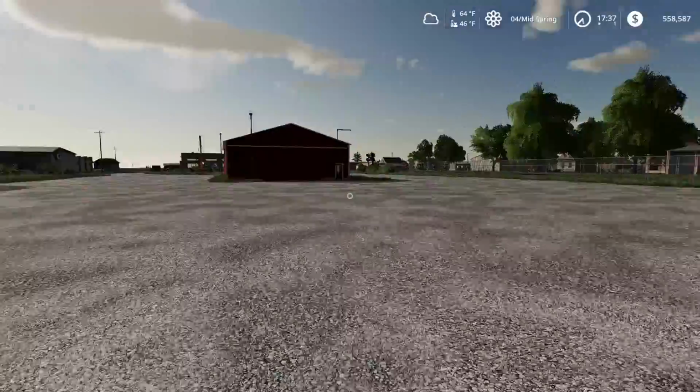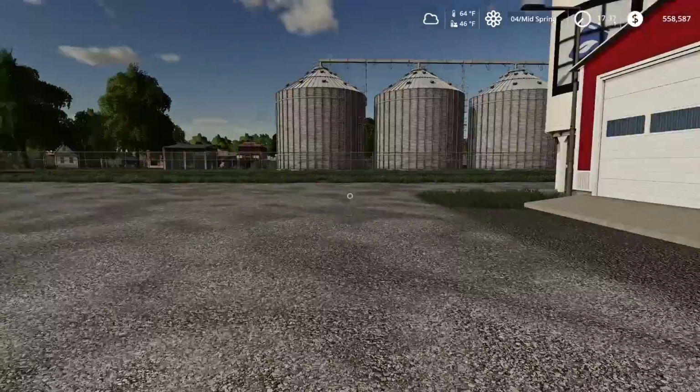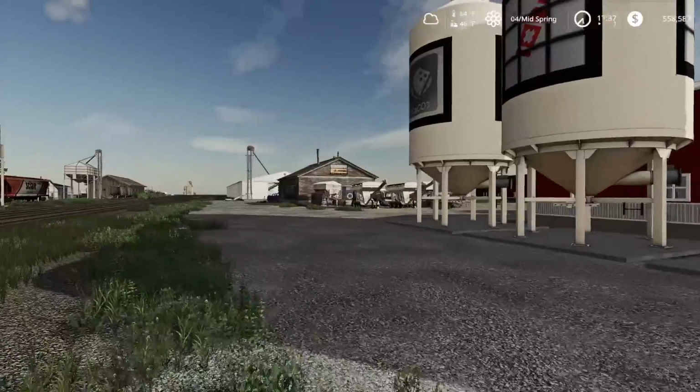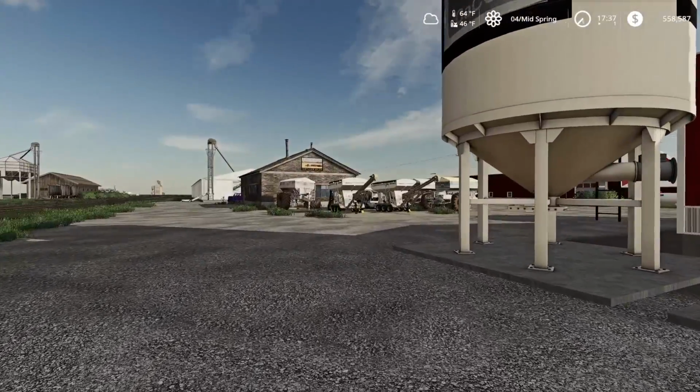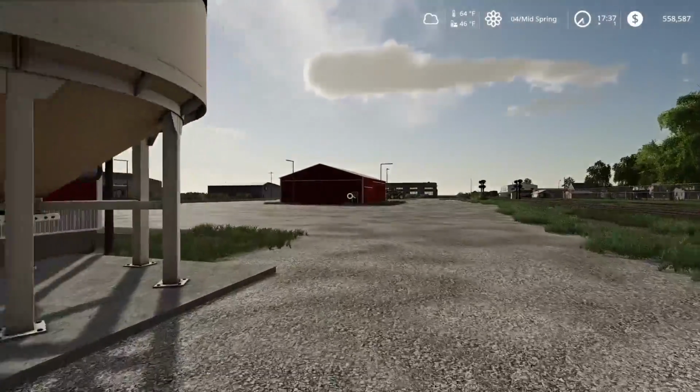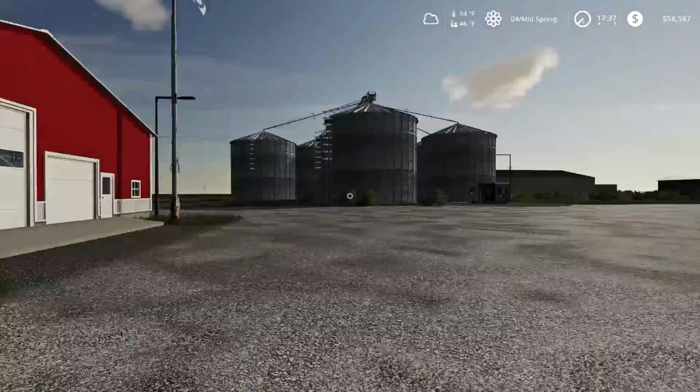I think we might be good to go. There's not a whole lot more to do. I haven't decided where to put the seed tenders back here. I'm just going to leave them there for now because I really don't know if I want to put them in that shed yet. So yeah, I think we're good to go.